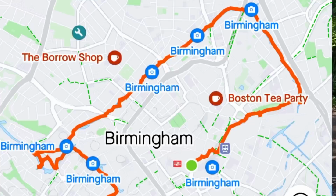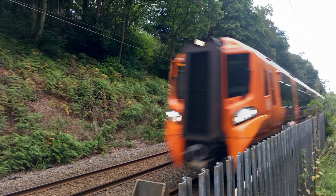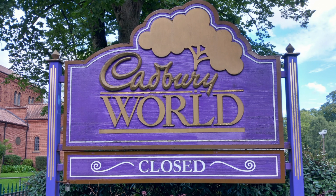First of all, going around the city centre on a couple of canals, passing by Curzon Street station, an old station that's now being turned into the new HS2 terminus, and then down right alongside a railway line through places like University and Selly Oak, and past Cadbury World, which is a place that I wanted to go to for a while, so I did divert off of the towpath to go and have a look.